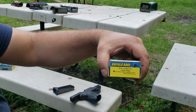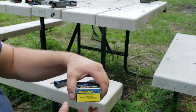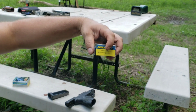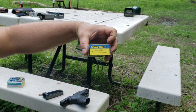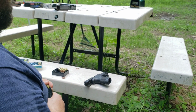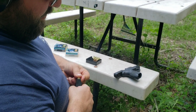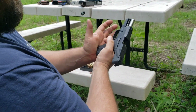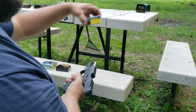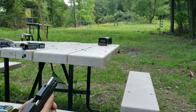So now we'll try the lead-free ones. They're even lighter and faster. 95 grain, advertised 1550. Those came in way under the 1400, so you're going to need a longer barrel to get close to that. We'll see how these ones do. You see those Liberty Civil Defense, they were just barely shy of advertised, whereas these came in quite a bit under. Then obviously the MHPs were freaking horrible.